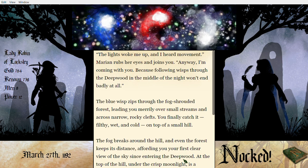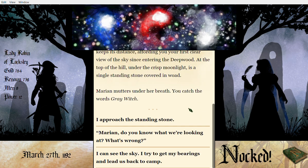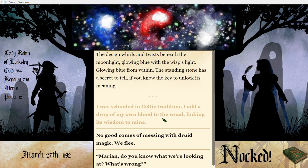At the top of the hill, under the crescent moonlight, is a single standing stone covered in a wood. In wood? What is wood? Anyway, Marianne mutters under her breath. You catch the words, Grey Witch. I approach the standing stone. The design whirls and twists beneath the moonlight, glowing blue with the wisp's light. Glowing blue from within, the standing stone has a secret to tell, if you know the key to unlock its meaning.